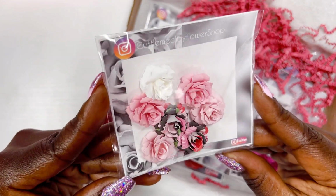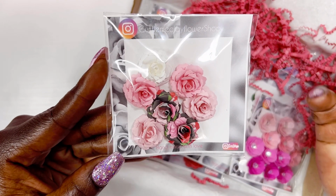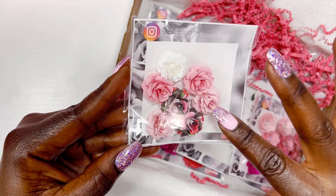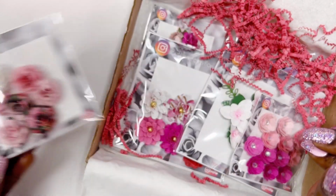So, these are so stinking cute. So, again, she's Color Me Clay Tay, or when it comes to her flowers, Color Me Clay Flower Shop. These are absolutely stunning. We have the softer pink, and then we have the baby pink. We have the white, and then we have the designer on that one.